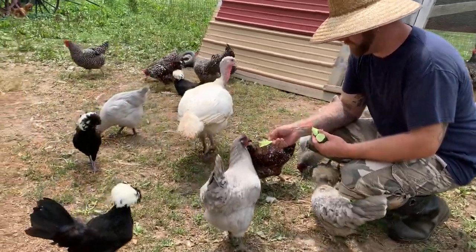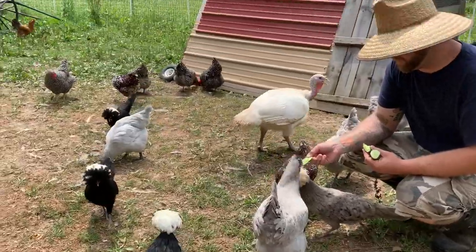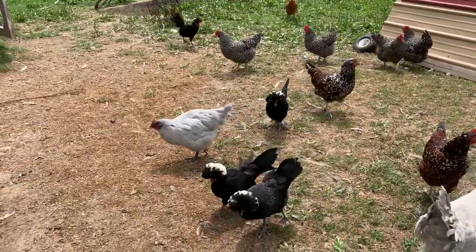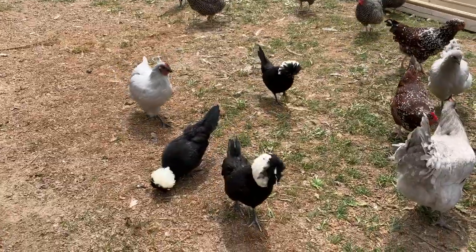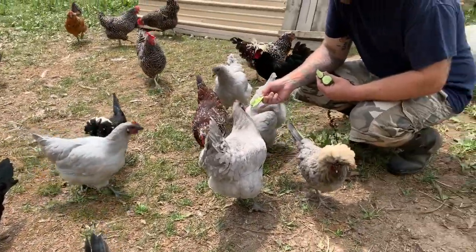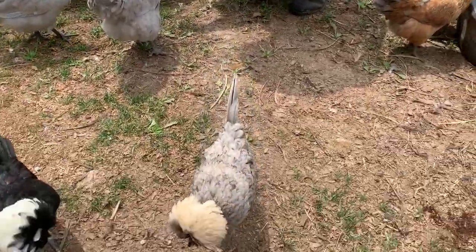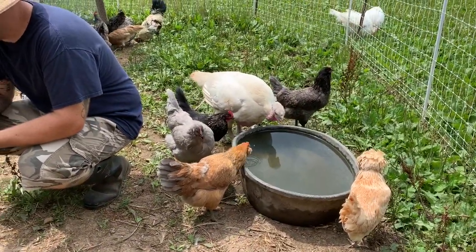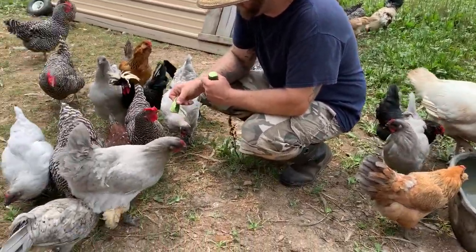For the most part, their feathers are just like a duck's. It's down. They have their own heat source. They put their feet up in their feathers and they cover their beaks. Hi, Graybeard. And they're fine. So, oh, there's one of the roosters.